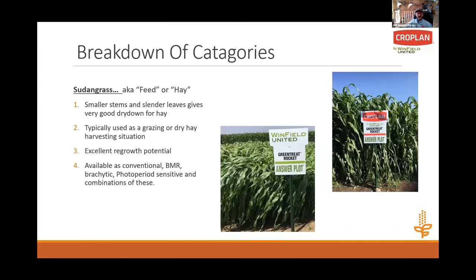The sudan grasses, again, Jeff, we need some feed, we need some hay, what can we plant? Again, as we step away from a forage sorghum, smaller stems, more leaf to stem ratio, might dry a little faster, great regrowth potential, lots of options in the market. The thing I will caution here is there aren't very many companies that have, in my mind, significant, really cool sudan grasses today, but that's my opinion. There are a few out there.